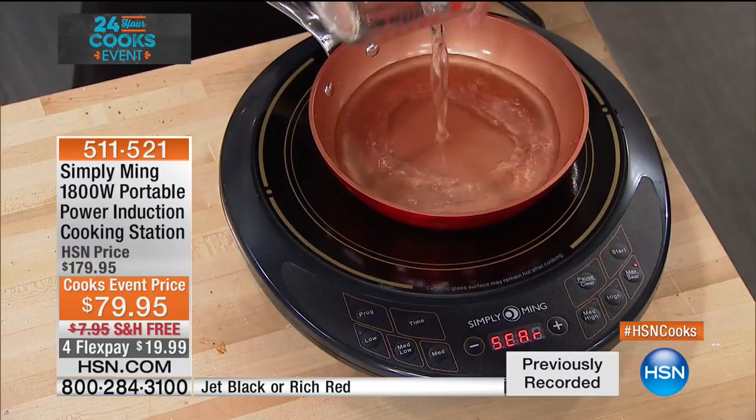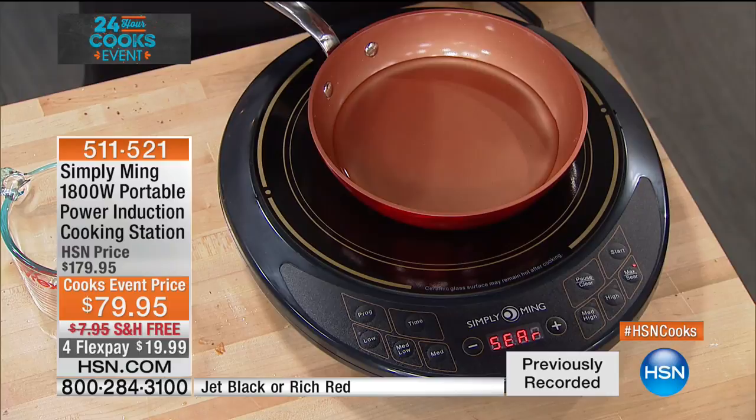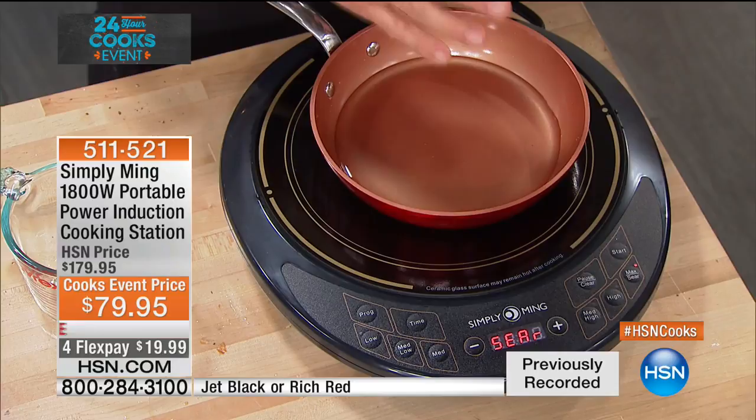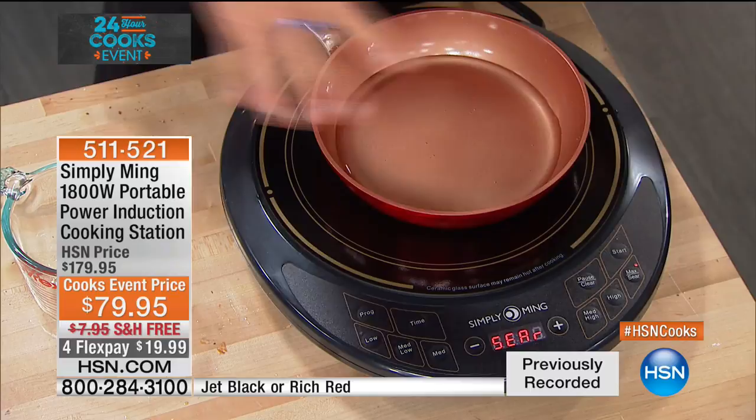So the electricity passes through the wire just like a light bulb goes on, right? Well, when you turn this switch on, there's two copper coils. The electricity goes through the coils, produces what's called AC, alternating current. When a current passes through the wire, there's what's called resistance. Resistance is friction, and that friction is what causes heat through the entire pan. The molecules of the pan are banging into each other to heat the pan up.